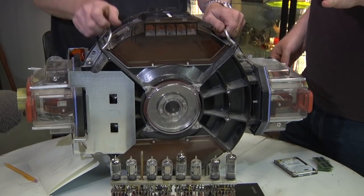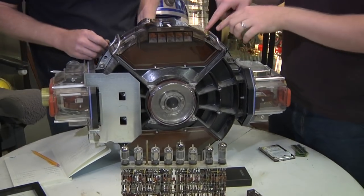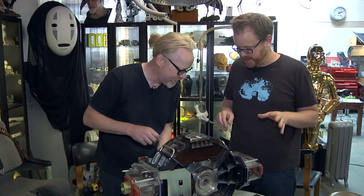It weighs 75 pounds. It really does. We got it down off the rack. It took 3 of us. Really heavy. I don't know if you can see it, but I'm not going to try to tilt it, but there's spinning platters inside here. You can hear it. Listen. Oh, that sounds like computing.